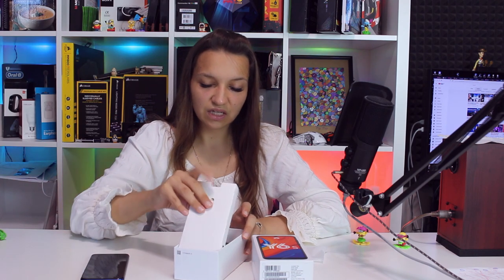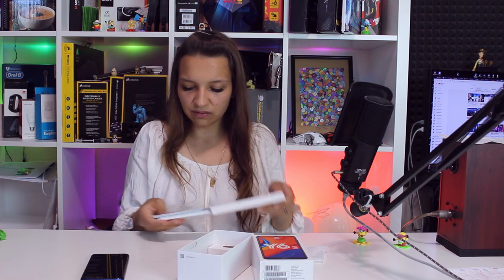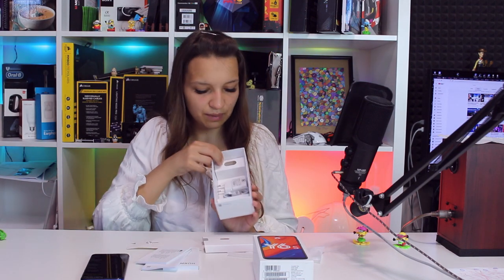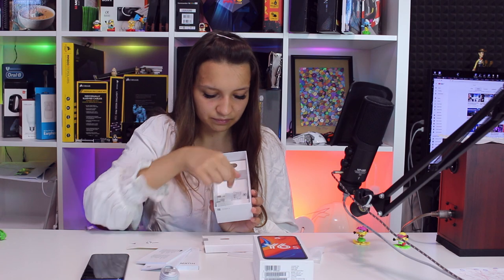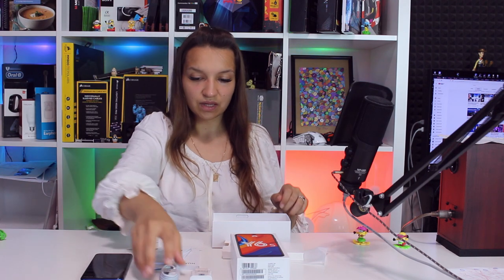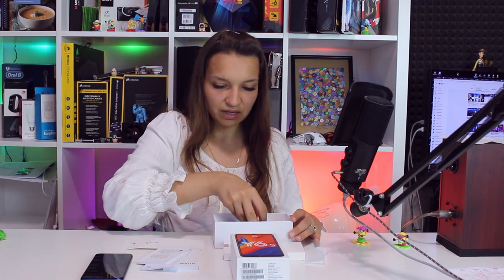Here we have the serial number. Here is the needle for the SIM card and a bunch of quick guides from Huawei. At the bottom of the box we are able to find our charger, and pretty much this is the set that the phones come in: phone, box, charger, quick guide, and a needle for the SIM card, which is nano SIM. Now let's put this stuff back here and turn on the phone.